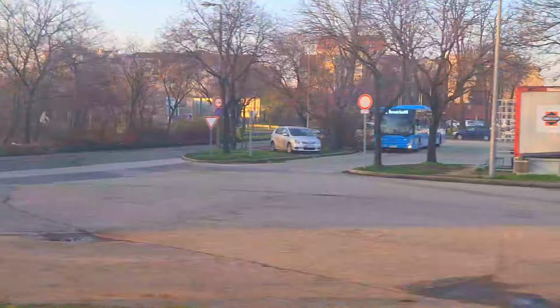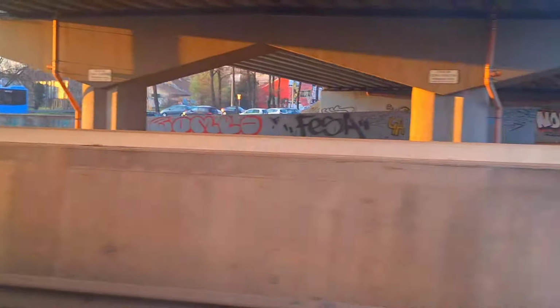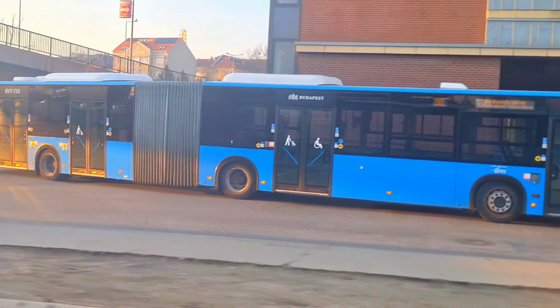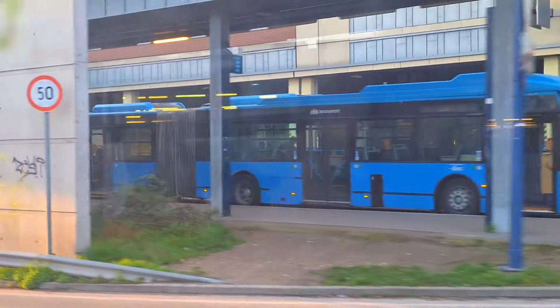Look at this, we have Citaros. They also have 12-meter Citaros and MAN Lion's City. Look at this, 200E. 136. It's like a BRT center right here. Look at all these buses. More buses.